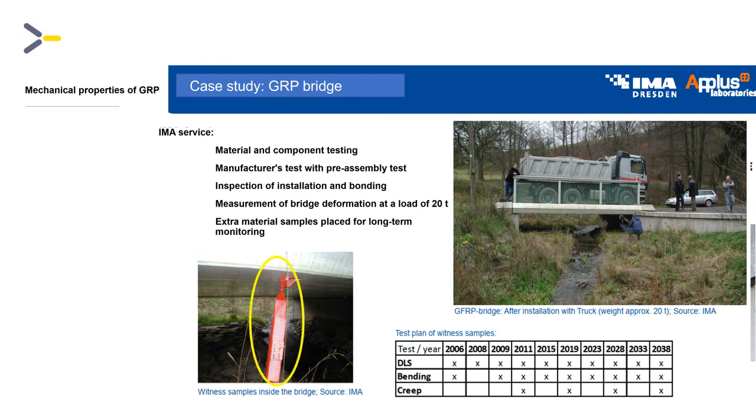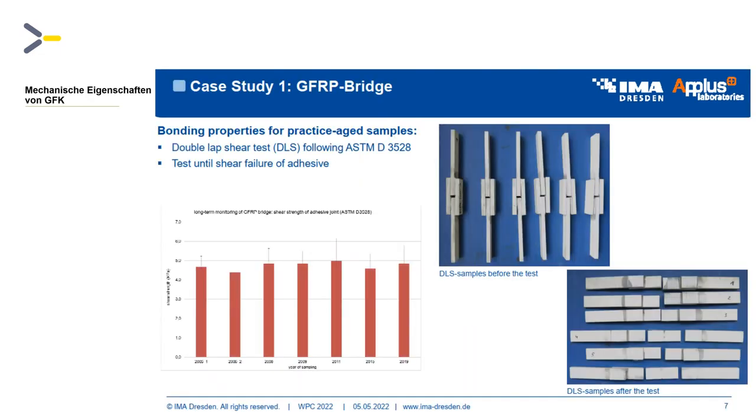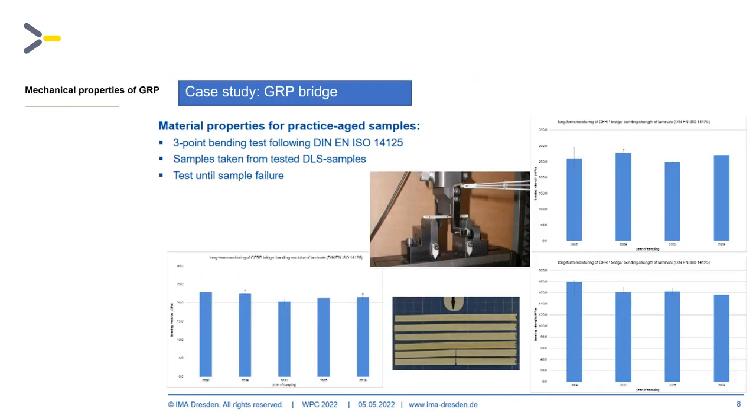If we look at the lower part, you see the samples which were just placed inside the bridge, inside one of the hollow sections of the profile. If we look at the properties, you can see that from 2006 to 2019, when the last samples were removed, they are pretty steady. And this is a double lap shear test. As mentioned, this test is primarily designed to test the connection between the adhesive and the profiles. So a pretty steady result with very little variation. Next to that, we also tested bending according to ISO 14125. And those bending tests also look pretty steady over the period from 2006 to 2019.